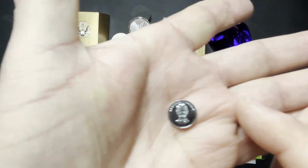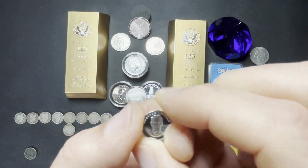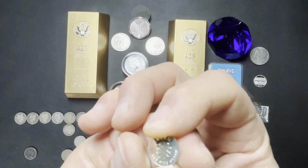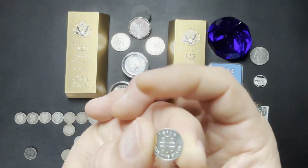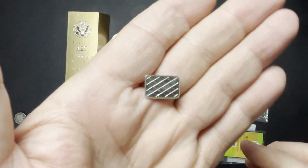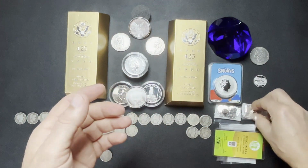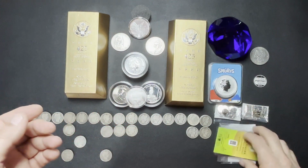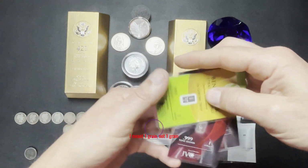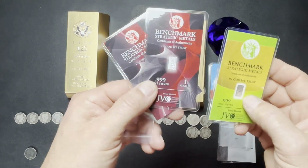And this here's Abraham Lincoln. And got that design on the back. It says 999. 1 gram. Oh, and the back of these has like this waffle pattern. That's all that's on the back of those. Those are fun to give away. And he just gave me these. These are some 1 grammers and assay cards, Benchmark Strategic Metals.